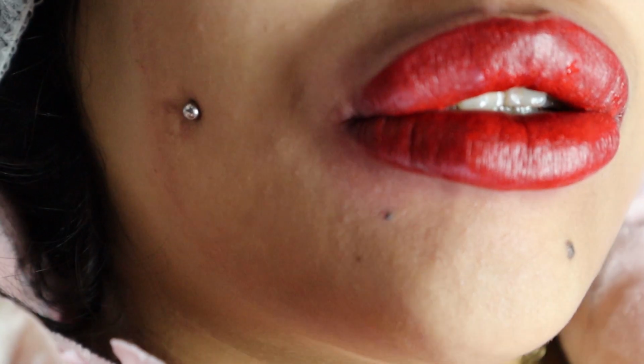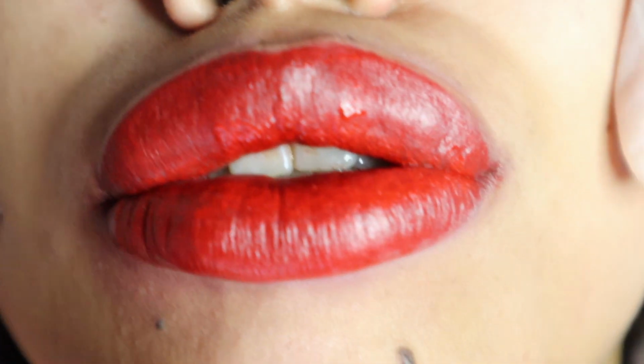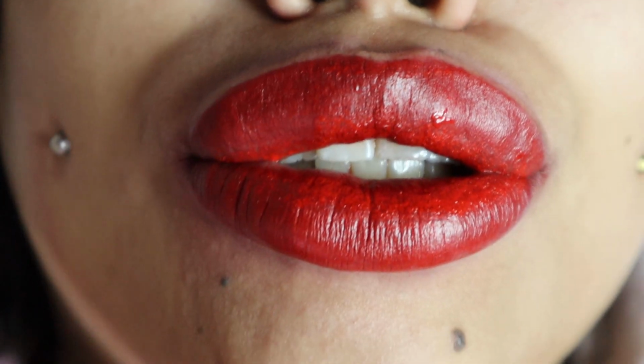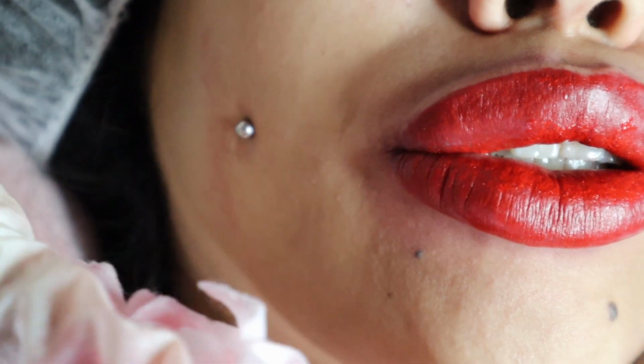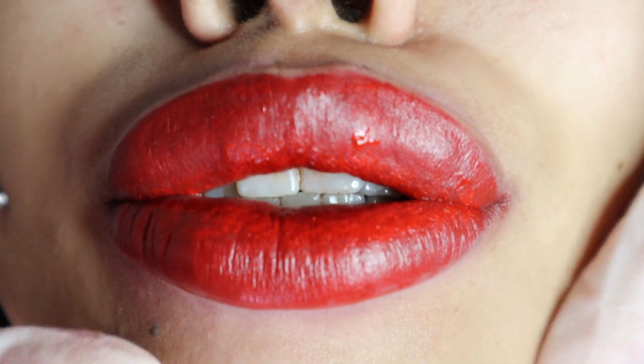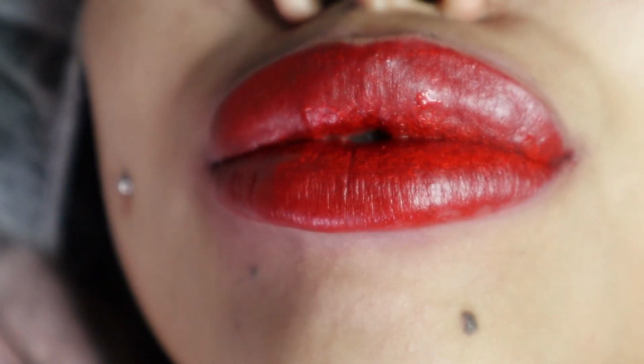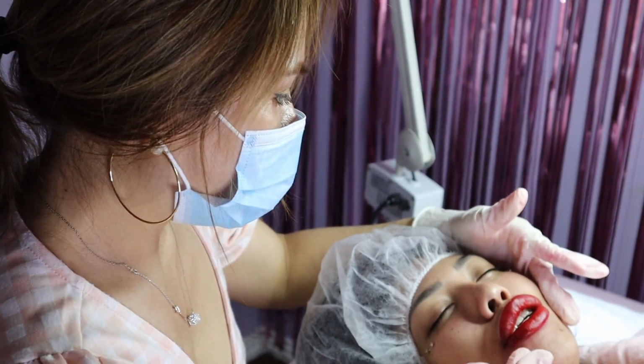Okay, my rose lip permanent makeup is done. I did a good job. Look at that. The lips are so sexy, and it looks like a beautiful lip right now. Wow, I like your lip today.